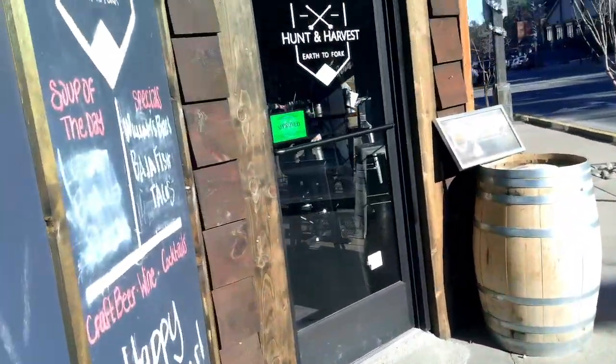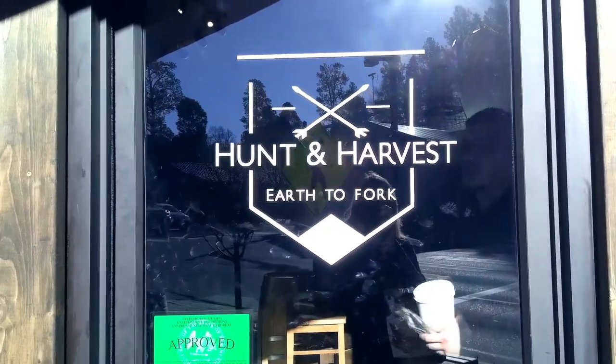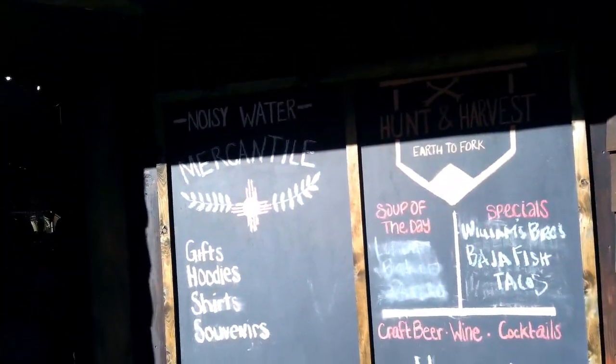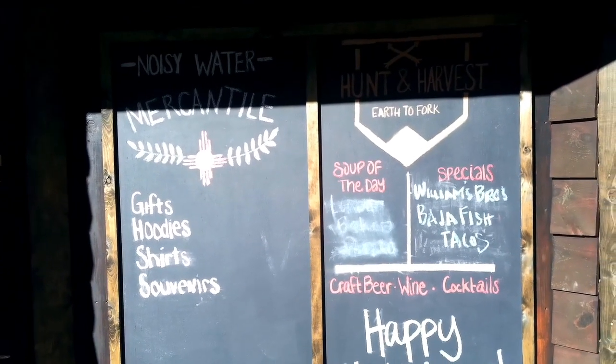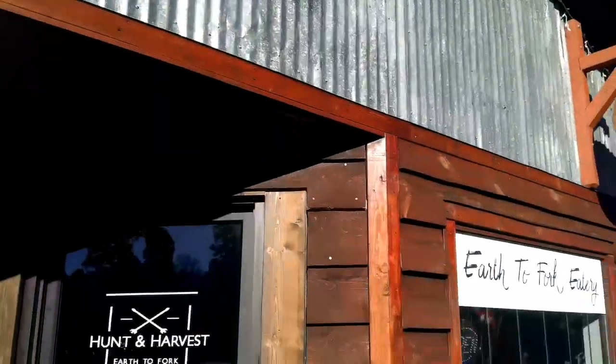We went to dinner here yesterday and it was so good. We actually came the last time we were here. It was pretty awesome as well. This is called the Mercantile. Amazing. Hunt and Harvest is the restaurant. So good.